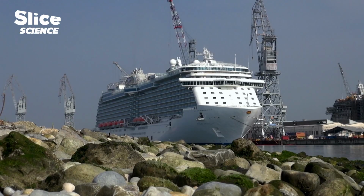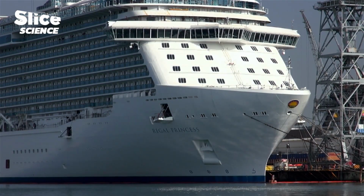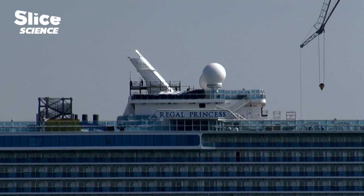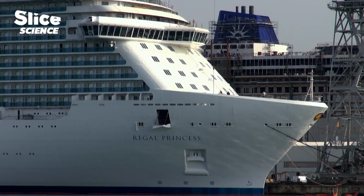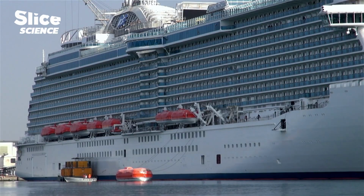Fincantieri has just delivered one of the 10 largest cruise ships in the world to its clients, Princess Cruises. The Regal Princess and other massive liners regularly come off the production line at these types of shipyards around Italy, from Trieste to Palermo.